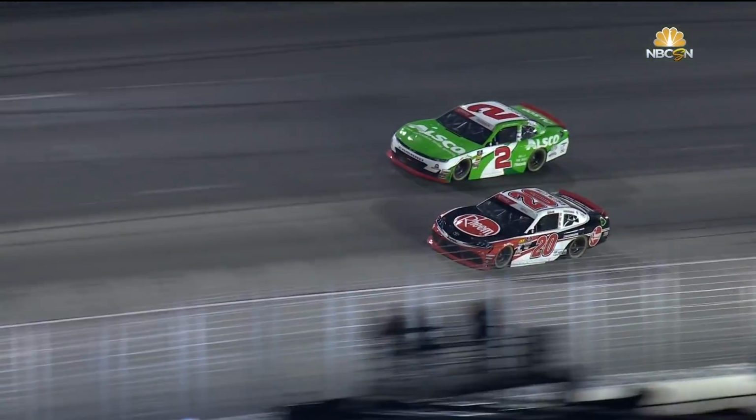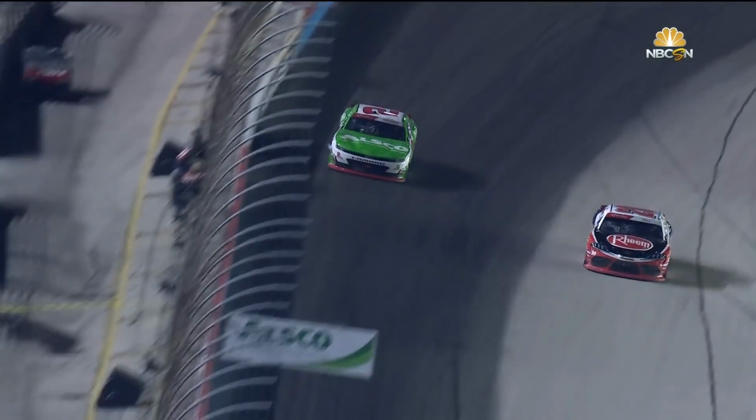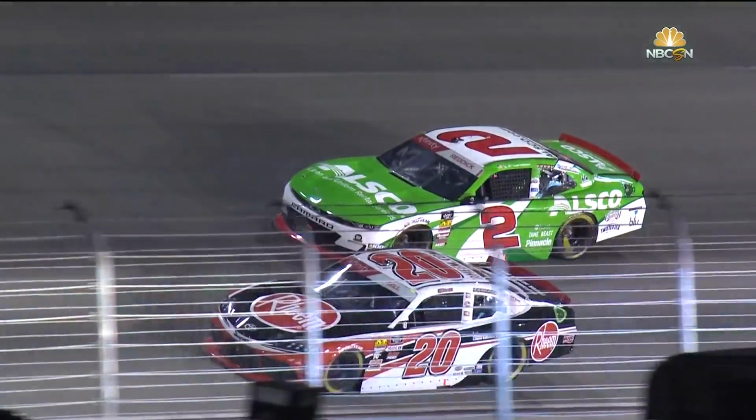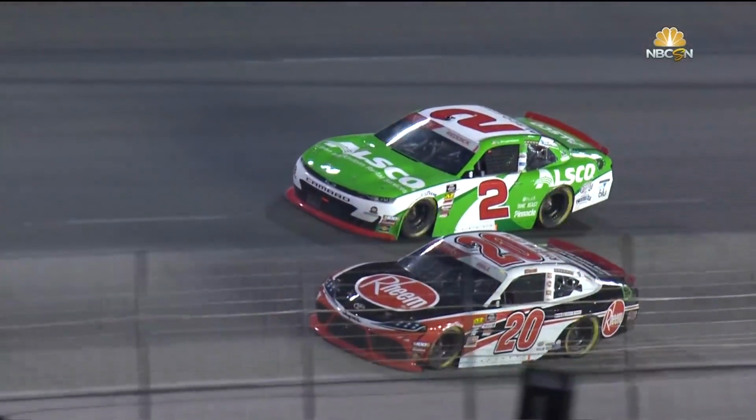And this was just moments ago, but right when we went to nonstop, you saw this. Tyler Reddick looks like he lost the groove a bit there and had to catch that car. Actually tags the wall just very slightly. Yeah, does a nice job. I thought it was going to be heavier contact.